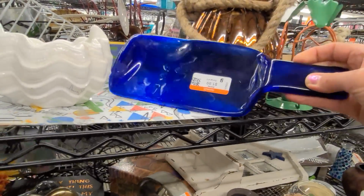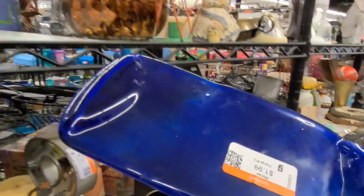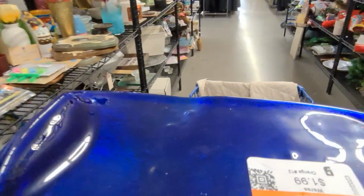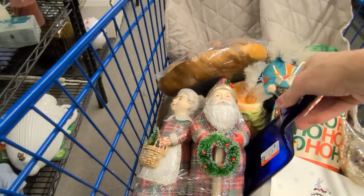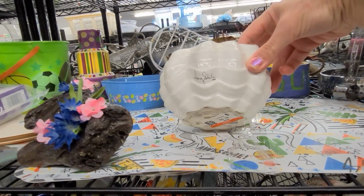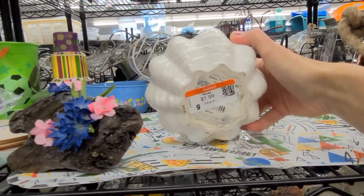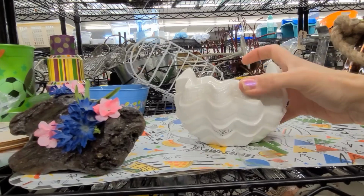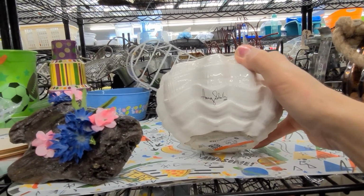Oh, this is interesting. This is a flattened cobalt blue bottle. This would be really nice for serving appetizers or desserts. Very unique piece. I absolutely love the color, and cobalt blue is very trendy at the moment, sells ever so well for me. Here is a candle holder, Harry Slatkin. I think that's a brand sold at Bath and Body Works, if I am not mistaken.